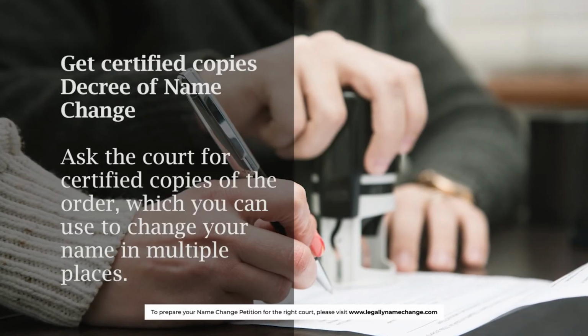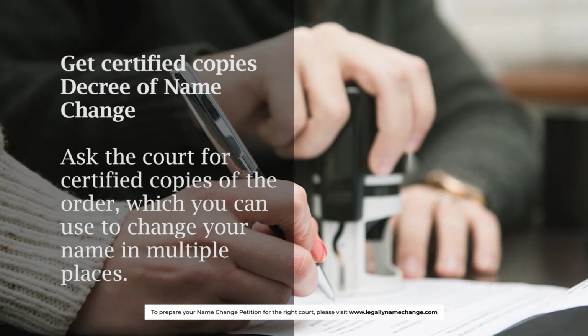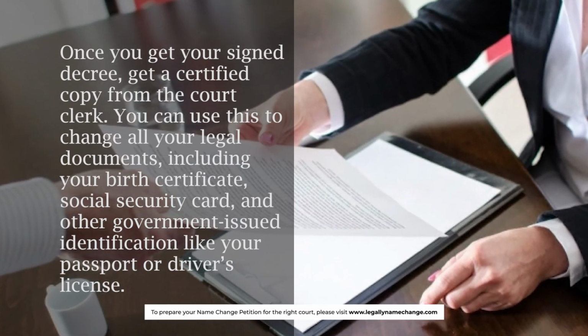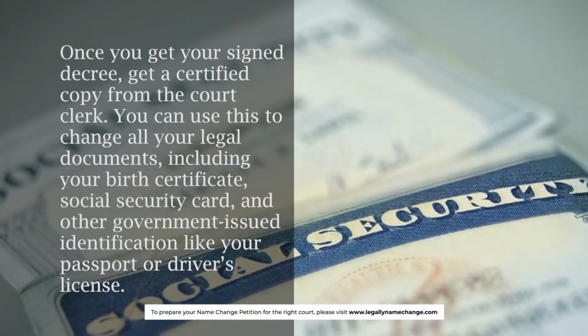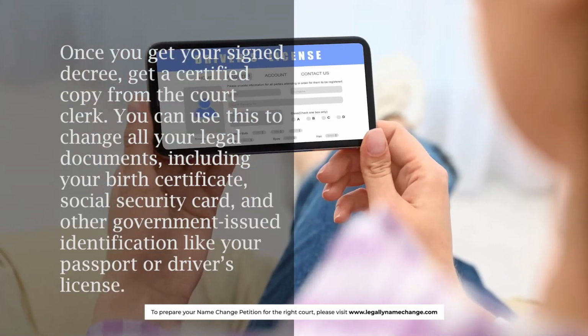Get certified copies of the decree of name change. Ask the court for certified copies of the order, which you can use to change your name in multiple places. Once you get your signed decree, get a certified copy from the court clerk. You can use this to change all your legal documents, including your birth certificate, social security card, and other government-issued identification like your passport or driver's license.